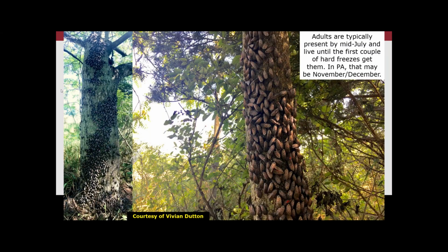metamorphose into the adults. And so pictured here, we have some pretty wild photos of large clusters of spotted lanternfly adults on these trees, which are typically present by mid-July and live until the first couple of hard frosts kill them. And in Pennsylvania, that might be around November or December, again, to sort of give you an idea roughly of the timing of the life cycle of this insect.